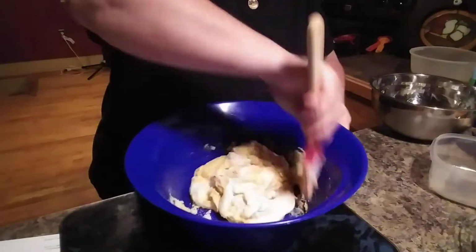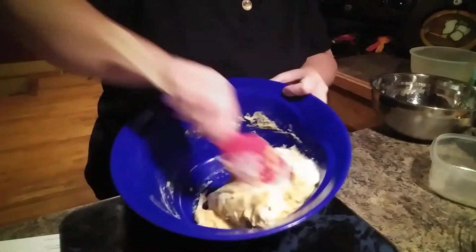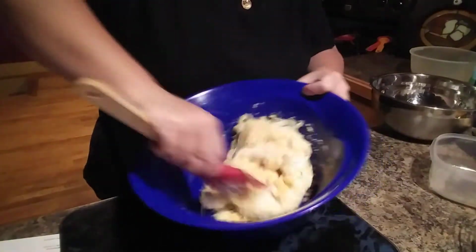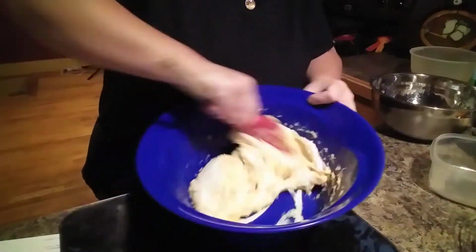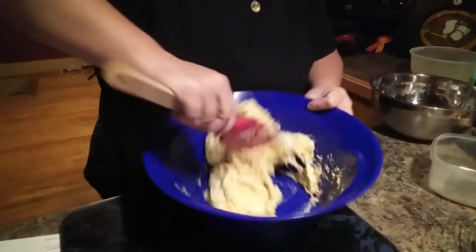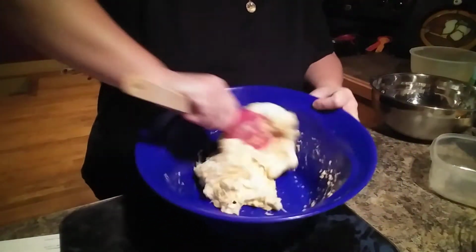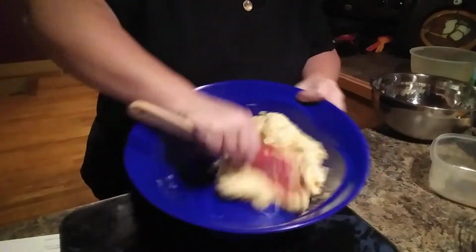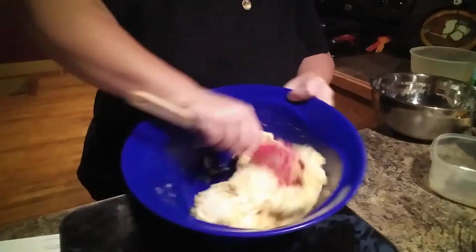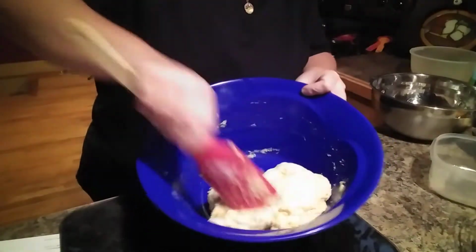I'm going to have to get my hands dirty here in a minute. And the idea is to get the cheese and all the flour and everything incorporated. And y'all, if it cools off too much for you and you can't mix, you could stick it back in the microwave and heat up your mozzarella a little bit more just to get it heated up. And for me, this is still nice and warm.